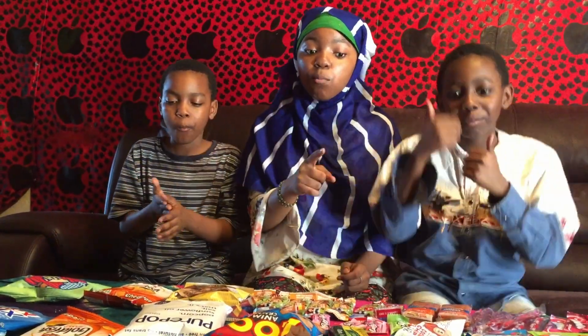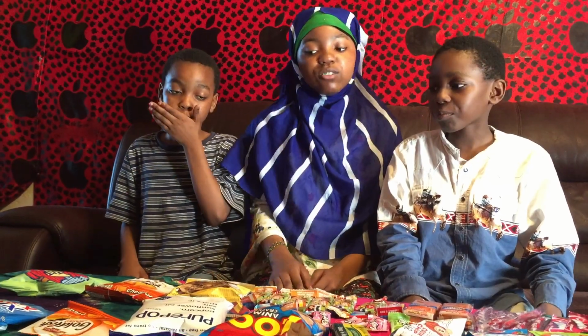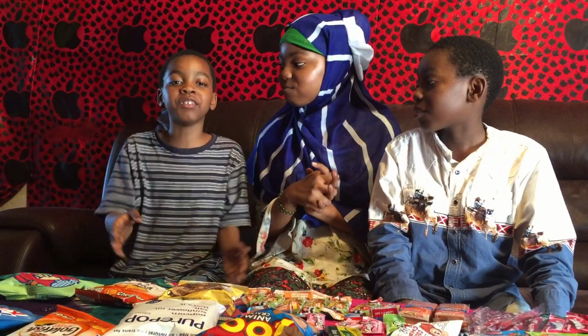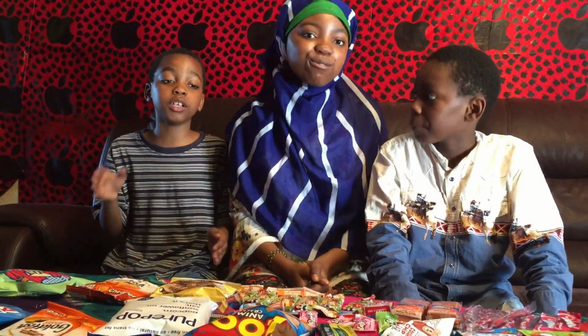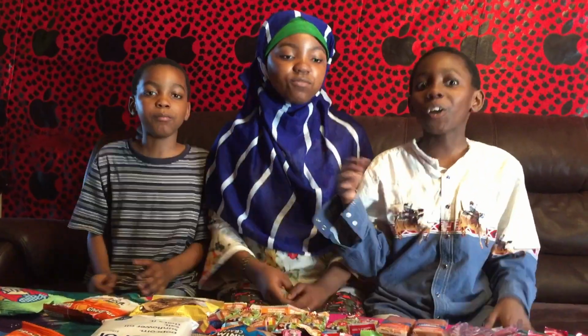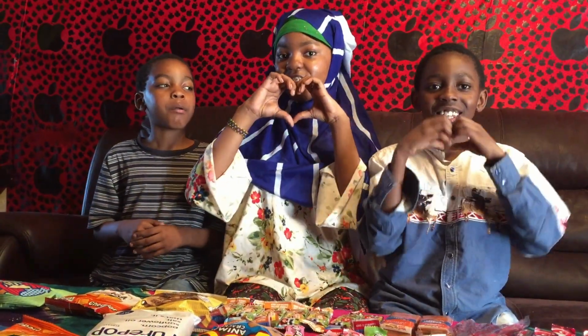Bismillah. And it's made with oatmeal, so it's healthy, guys. I give this one a thumbs up, guys. 10 out of 10. What do you give it, Yusuf? I give it a 10, guys, because I really like the chocolate and the oatmeal mixed together. Same here, I also give it a 10. So we all gave the ZZ's a 10. So, guys, that one gets a heart.